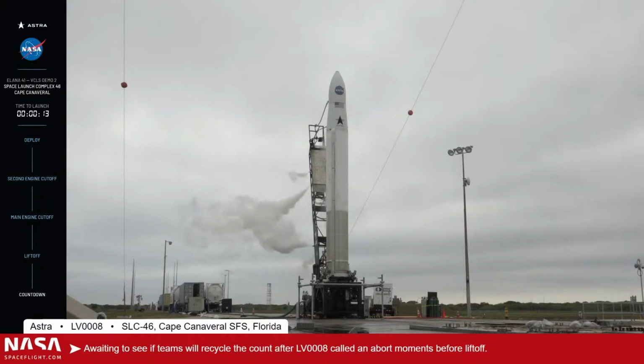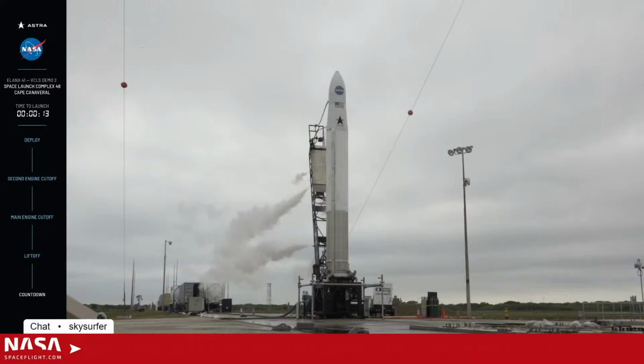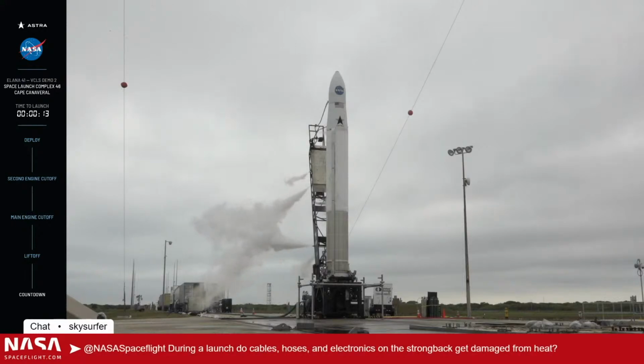Another question here from Skysurfer, who asks, during a launch, do the cables, hoses, and electronics on that strong back get damaged from the heat? Right, that's a great question. So we do everything that we can to protect the system from that engine plume, those very hot gases that are exiting the first stage as the vehicle lifts off. We light the engines a few seconds before T-0, as well as conducting a static fire test of a few seconds duration before we make any launch attempt at all. We do our best to protect all of the cabling, hosing, electronics, etc., and do maintenance as needed for the bits that get a bit crispy. Gotcha.